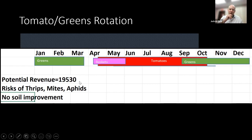My back of the envelope estimation here is a fairly high revenue situation. In this case, it is a 30 by 96 foot greenhouse. Again, forgive my imperial units there. I'm expecting to gross close to 20 grand out of that space by cropping year round.